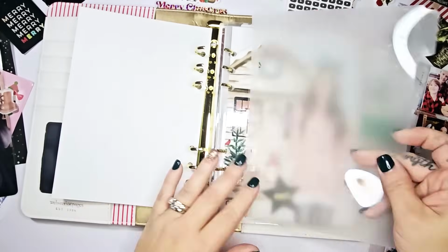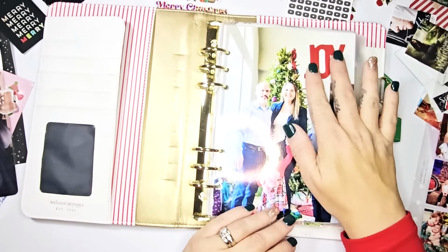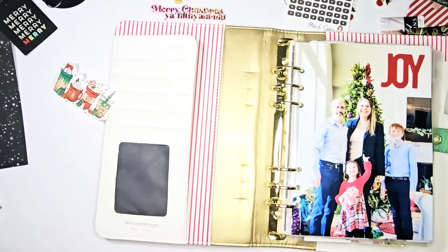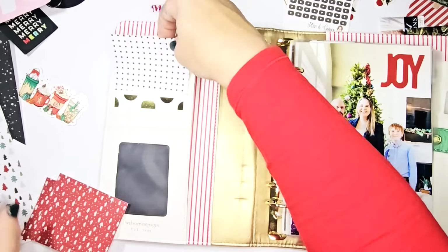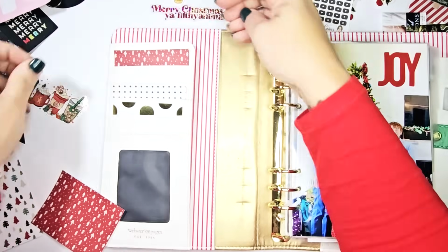And so I just went into Canva, made a 4x6 custom size design, and then split it into 2x2 squares, drag and dropped photos onto it, and then printed multiples of them, because you can fit up to 18 photos in that little photo pocket there. So that's how I did that, and then I can switch them out at any time.